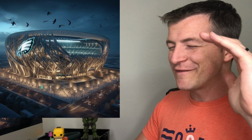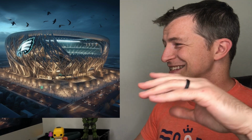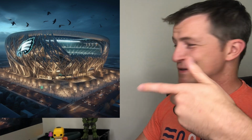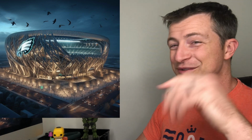Now this Eagles one is phenomenal. This one might be the favorite one next to the Tampa Bay one. The way that they did the nest around the outside for an Eagles nest is super cool. I mean, you can even see in the picture the whole bunch of people trying to go to this stadium. They ain't going to some of the other ones. They're going to this one because this one looks sick.